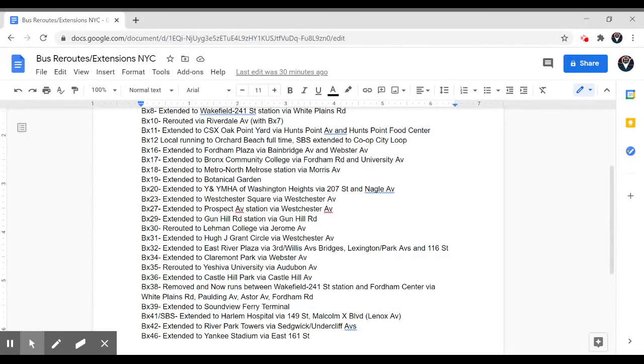So now I'm going to describe the BX36. The BX36 wasn't changed very much either, however, it was extended. It now terminates with the BX22 to Castle Hill Park via Castle Avenue. And its terminal, I'm going to have that Olmsted Avenue section be cut off, and I'm going to have it go via Seward and Randall.